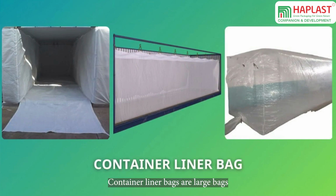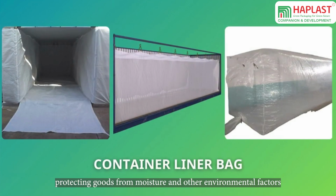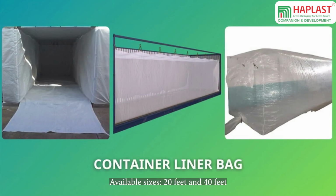Container liner bags are large bags made from materials such as polypropylene designed to line the interior of shipping containers. They are commonly used to transport various materials, preventing contamination, protecting goods from moisture and other environmental factors, and improving loading and unloading efficiency. These liners can be removed and disposed of after use, allowing for easy cleaning and reuse of the container. Available sizes: 20 feet to 40 feet. Thickness is customizable up to 500 microns.